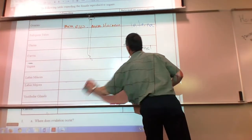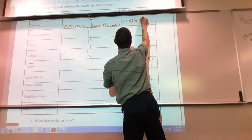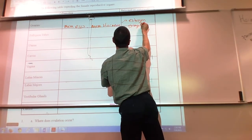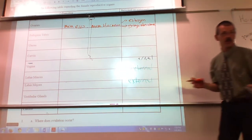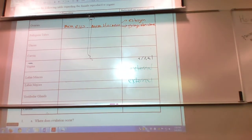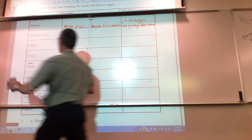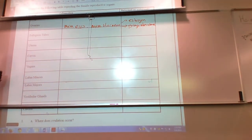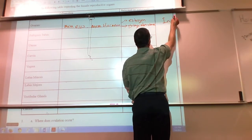What hormones do we make in a female? Estrogen is one of them, and progesterone is the other one. So the two hormones in females are estrogen and progesterone, whereas testosterone is the main one in males. Same jobs though, we make hormones and gametes. Are ovaries inside or outside? They're very, very inside, right? You have to open you up to find them.